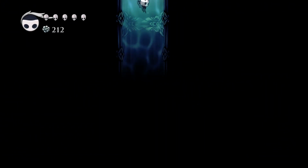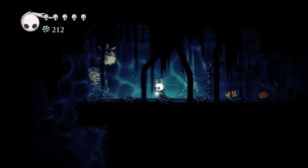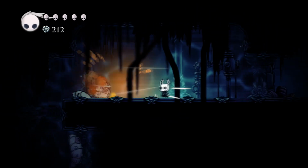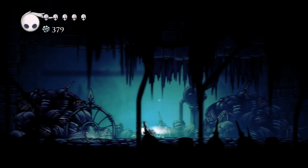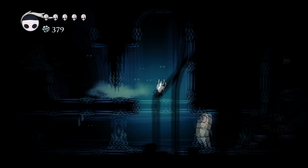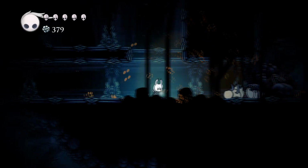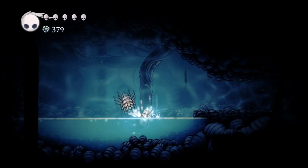Furthermore, the Royal Waterways plays into the idea that the further you go down, the more dangerous and unpredictable the environments become. The Royal Waterways exerts this danger by attempting to scare you, make you feel fragile and vulnerable. The Royal Waterways is disorienting. It's hard to determine where you go, and danger is lurking around every corner.